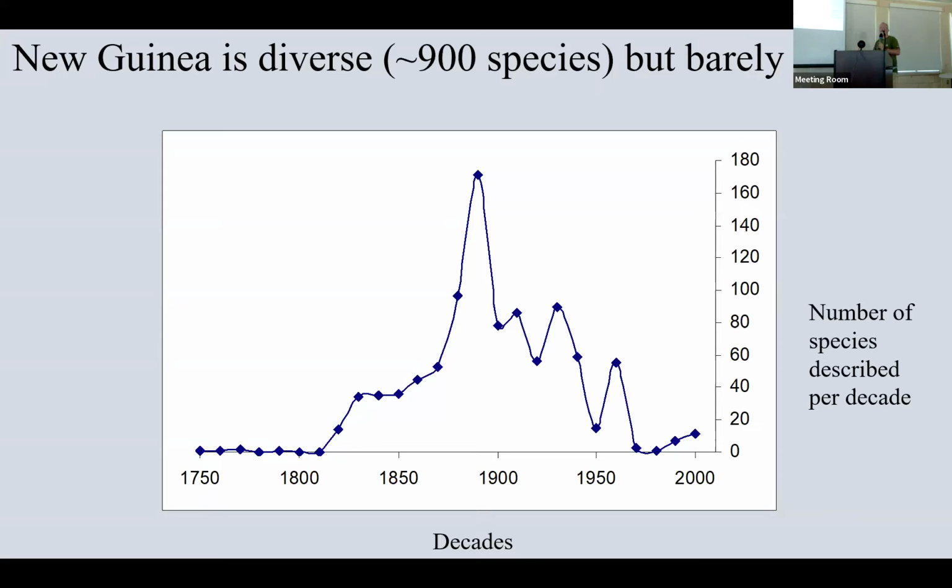In the 1930s, most of the population of Papua New Guinea was discovered. The largest and most dense populations were in the highlands, and Europeans didn't discover that until the 1930s. So if we don't even know what people are there, we definitely don't know which snails are there. The place has not been very well sampled.